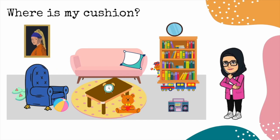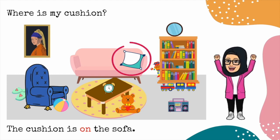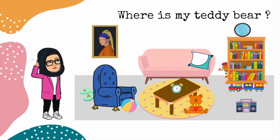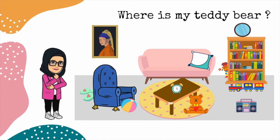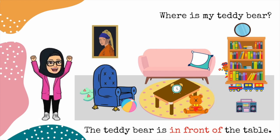Number one, where is my cushion? It's on the sofa. Number two, where is my teddy bear? The teddy bear is in front of the table.